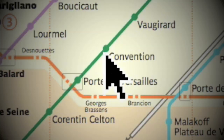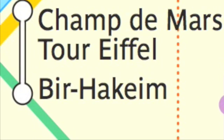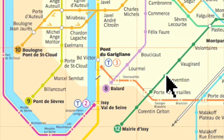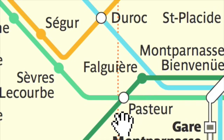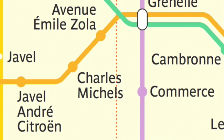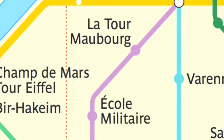We are here at Convention. You see the green line or the number 12 line. And we want to go to La Tour Eiffel here. From Convention, we go north and we change at Metro Pasteur. Pasteur. Then from Pasteur, you know the green line? Or number 6, we have to go west. And we get off at the 5th station, Tour Eiffel. Voilà, that was easy.